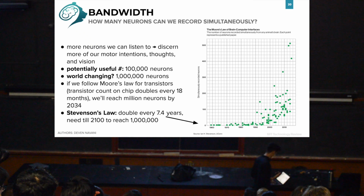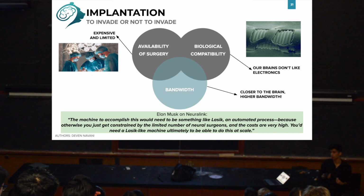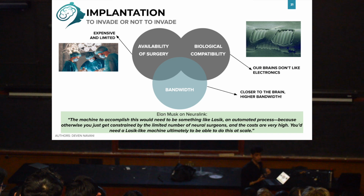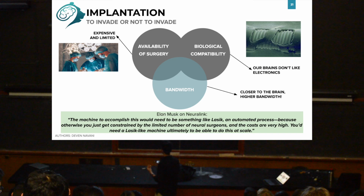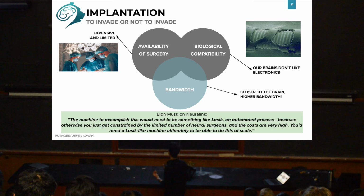Number two is implantation. So you can't commercialize brain surgery, right? But the issue is if you don't build an invasive solution, then you can't get as close to neurons as you would like. And if you're not close to a neuron, it's hard to detect the action potential. We'll talk about action potentials during lecture two, but just think of that as the neuron firing. That's what I meant in the last slide, by distinct neurons from listening to action potentials. So once again, if you want to listen to neurons individually, it's better to go invasive. But the issue is that we have a limited number of neurosurgeons. They are expensive. They're limited.